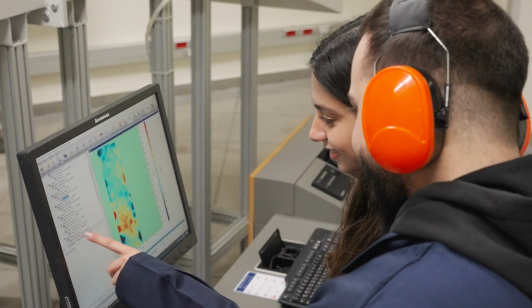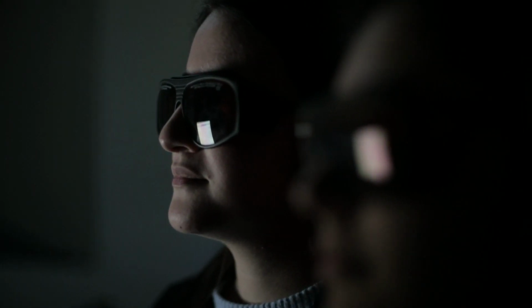Without such powerful experimental tools, simulation results will remain theoretical and unvalidated. And that's why we need to couple simulations with experimental results for better accuracy. With the help of this wind tunnel, our graduate students are conducting experiments with high accuracy and publishing their results in top journals.